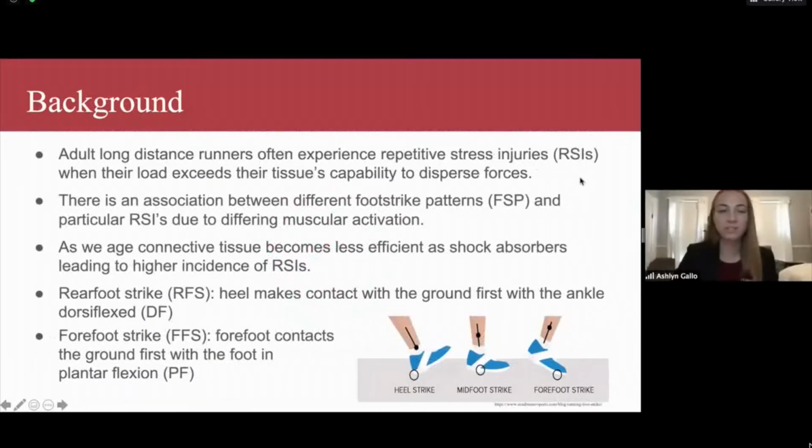Thank you, Dr. Shevin, for the introduction. As we all know, running regularly has many health benefits. However, many runners experience frequent pain or injuries related to this physical activity. Runners will often predominantly use a certain foot strike pattern, which causes an overload of a specific group of musculature and soft tissues over time. There is a known association between different foot strike patterns and repetitive stress injuries due to this differing muscular activation.